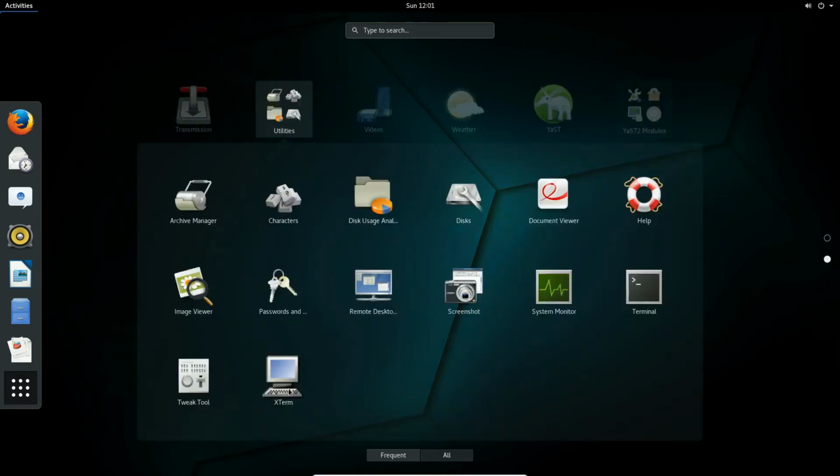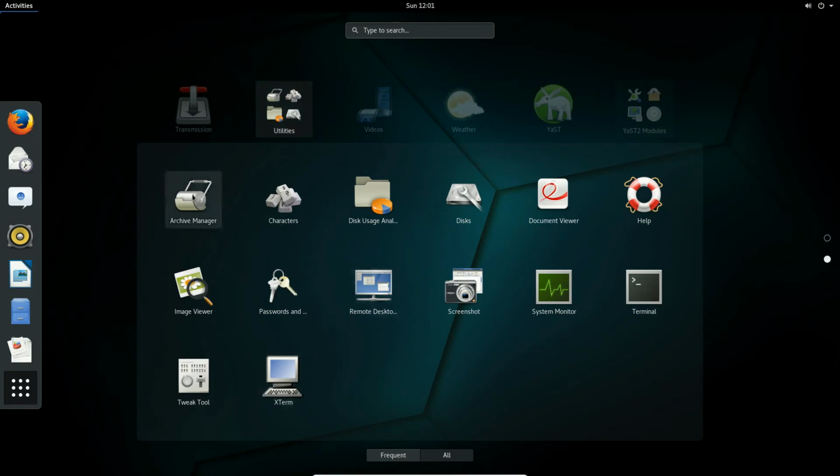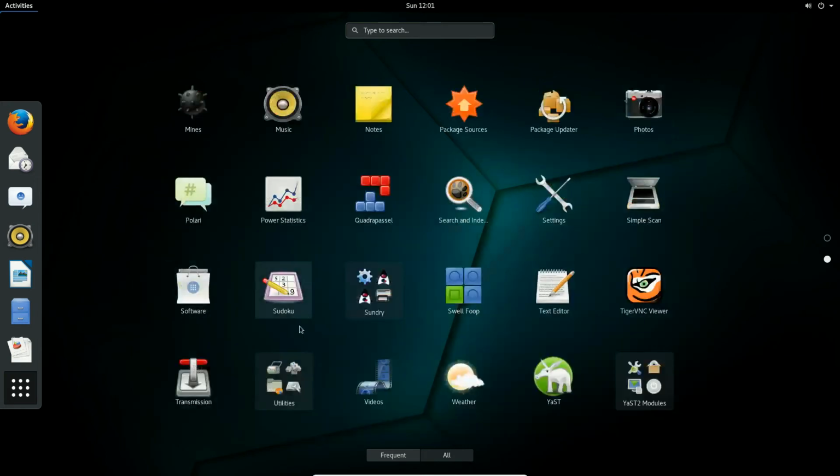We have utilities. Here we have archive manager, disk usage analyzer, password keeper kind of software, disks. That's pretty good. It's a category within itself. Videos, weather, and of course YaST2 modules. We're going to get into that. Claim to fame again for openSUSE. So you have a lot of stuff that's installed.